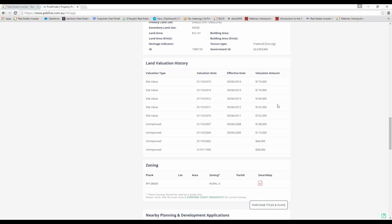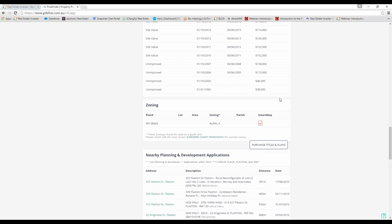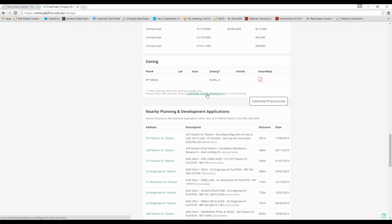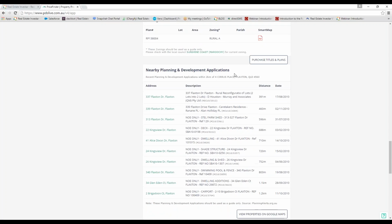Now we've also got some information on zoning, again a link to the Sunshine Coast Council, and also nearby planning and development applications. So although this may not be what you're after for discount, if you've got future plans for this property, it's a great place to come and have a look. So let's scroll back up.